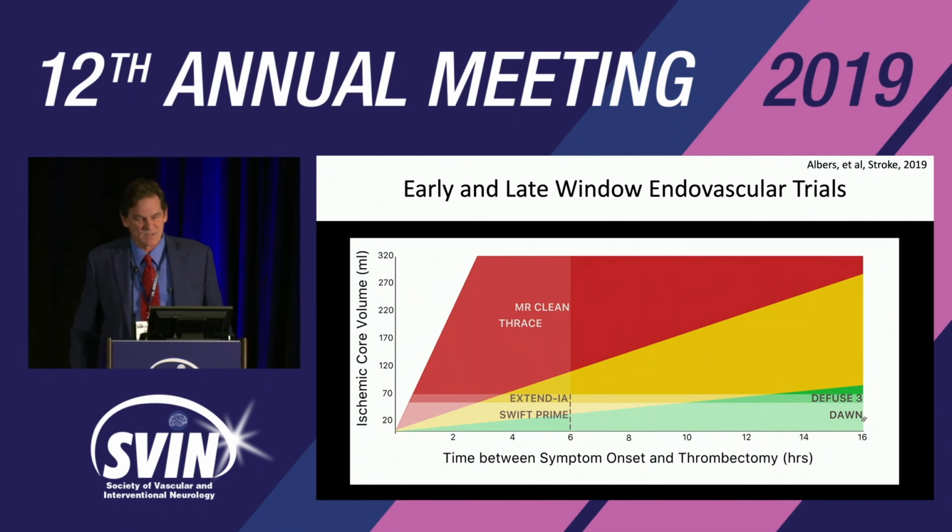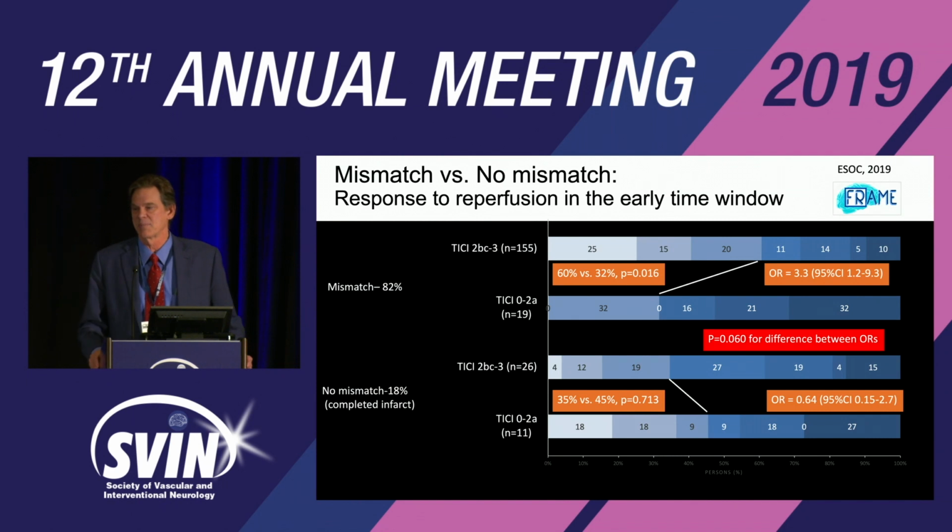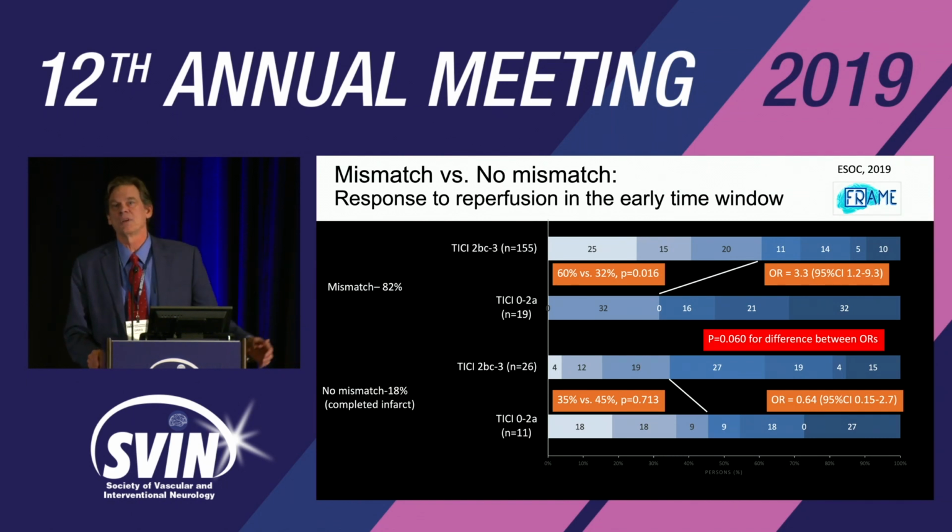So this is the explanation for why we see a more robust treatment effect in studies like Extend-IA or SWIFT Prime in the early time window than a study like MR CLEAN, because 80% of the patients are good candidates, 20% are probably completed infarcts. But when you mix in that smaller number of completed infarcts, right, it's only 18%, it's only going to dilute your benefit a little bit.